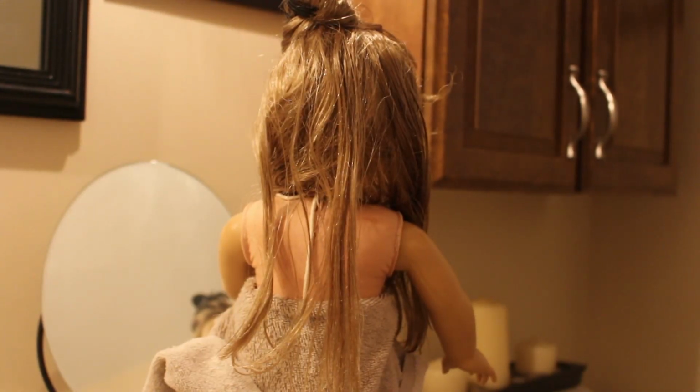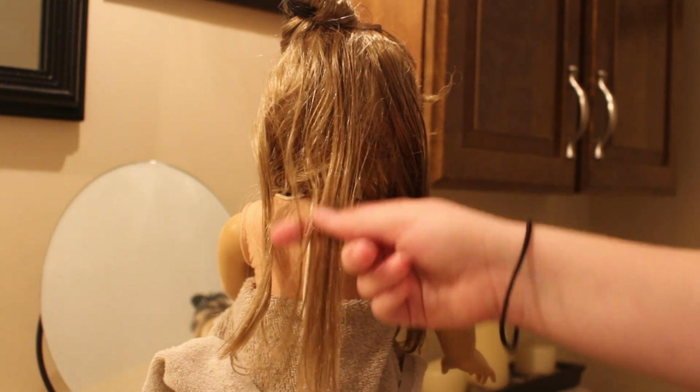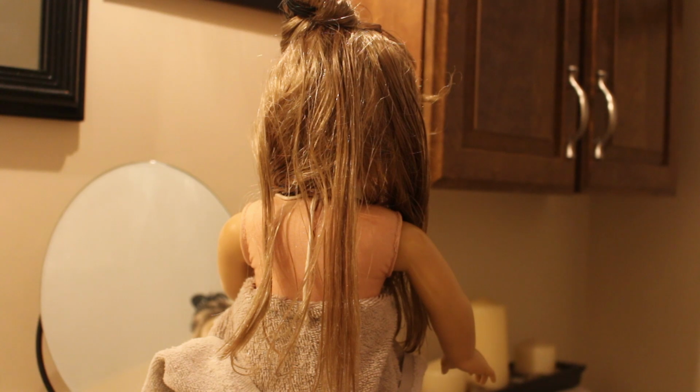So the hair straightener that I have does not have a heat temperature setting, so I can't control how hot it gets. It just heats up. And so I don't know if I either just burnt her hair or her hair is going to be super silky and straight in that one section. I'll let you know when it dries.